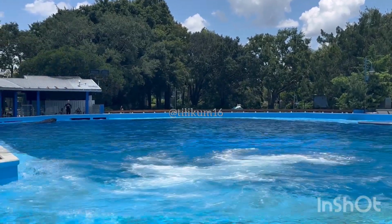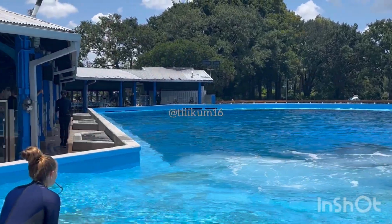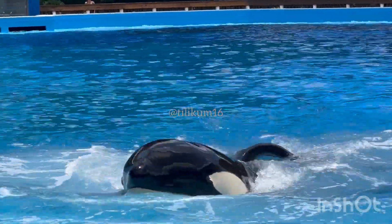That was a modification of behavior we call a spy hop. Killer whales do have incredible eyesight, both above and below the surface of that water. So that spy hop behavior that you just saw with Makaio is a great way for them to get a better look around on the surface.